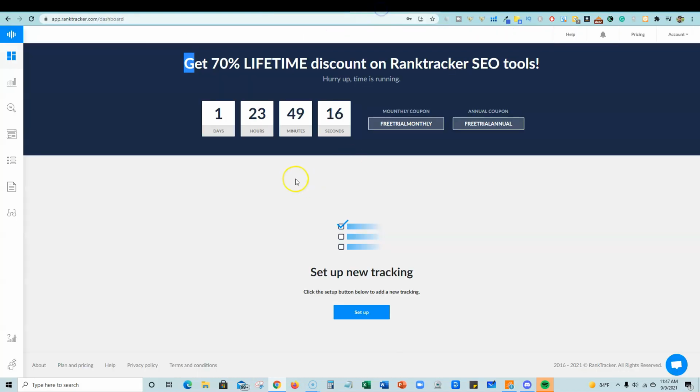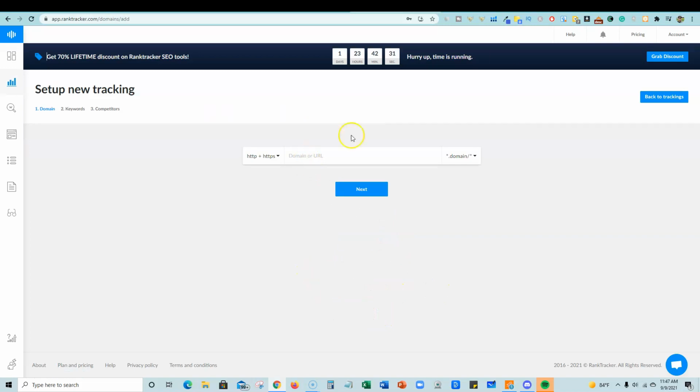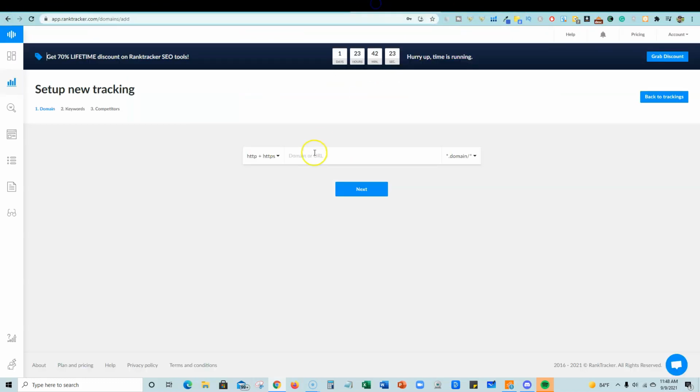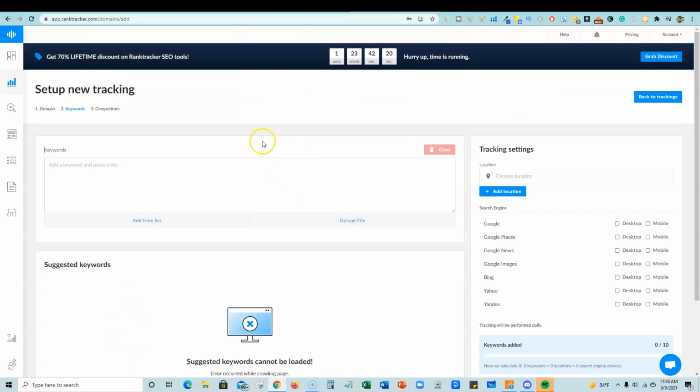I'm going to go into the dashboard real quick. Here's what it looks like when you log in. You can set up new tracking by just pushing setup right here, and you can put in your domain right here. So I'm going to put my domain in there real quick and push next, and hopefully it'll actually find something.